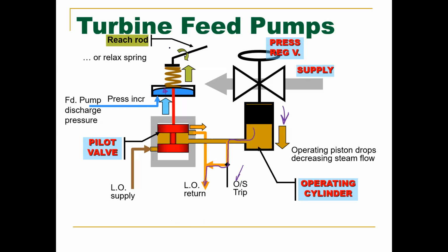But if we take this reach rod, let me erase all the ink on the side. If we take this reach rod, and if you notice, we're going into which direction? Are we righty-tighty or lefty-loosey there? Which way are we turning it? That's a valve handle stem right here. There's my valve handle stem. That's the hand wheel. Which direction are we turning it right now? We're turning it to the left or we're turning it to the right?